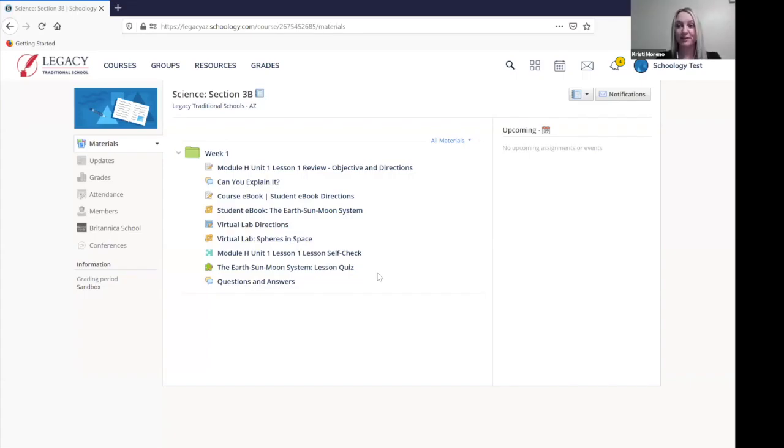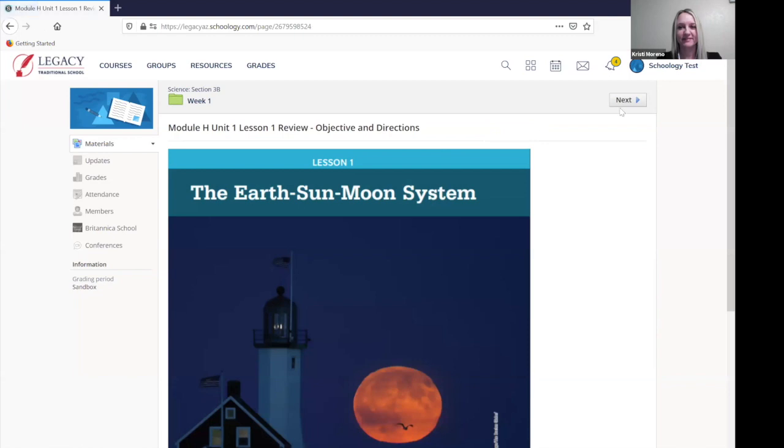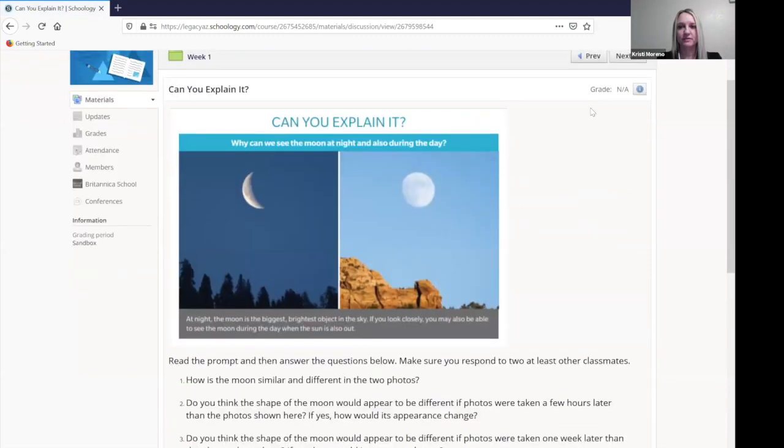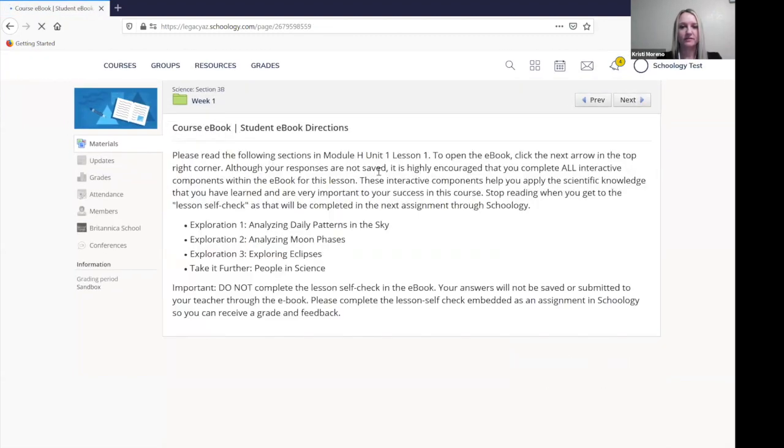Okay, so now we're at the other end of the spectrum. Started with kindergarten, moving on to 8th grade science. So again, we're starting with objectives. We have a discussion post. And then we have some instructions for the book. So just like if you were reading a textbook, a hard copy textbook, the students could keep flipping through the pages and read as much as they want. But we want to give them a little bit of direction about which sections we want them to read. So those are listed here.